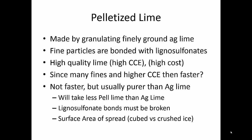There's a misconception that it reacts faster than ag lime. That's not necessarily true either. Even though it's all these fines, they're glued together. Think of particle board, the sawdust that they glue together and then put in the house, and once it gets wet, it falls apart on you. That's the same thing that this pelletized lime has to go through. It has to break down.